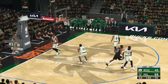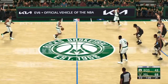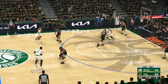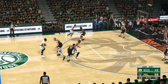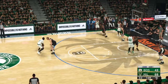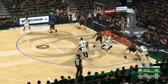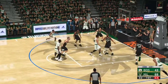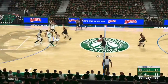And just totally relentless. Only increasing the intensity level. Yeah, he's the guy that you want to go to right now, trying to put this one away. And here's Brown. Pass to Tatum. Rebound by Middleton. Middleton's got five rebounds tonight.